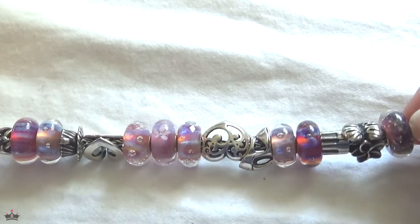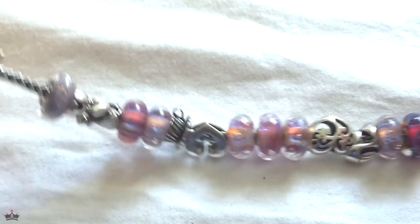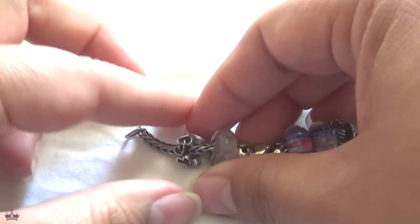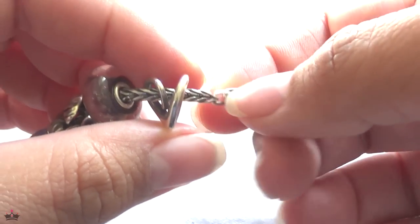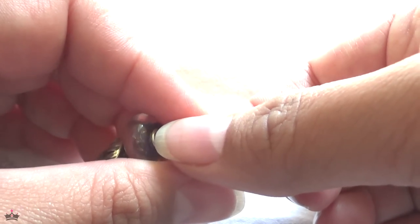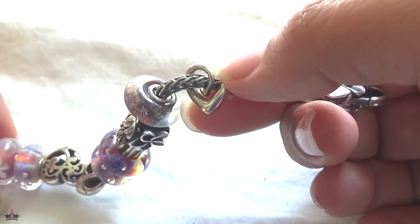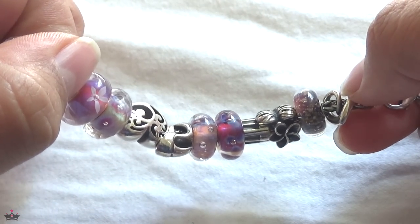These were last minute additions, the end caps. It was supposed to end on the Muranos, but I have this pet peeve where I feel like I have this much chain left, so I can still stick some stuff on there. So I ended up sticking this one and this extra one that I had because I bought two of them. I'm pretty sure this silver bead came with the Aurora beads, I think.